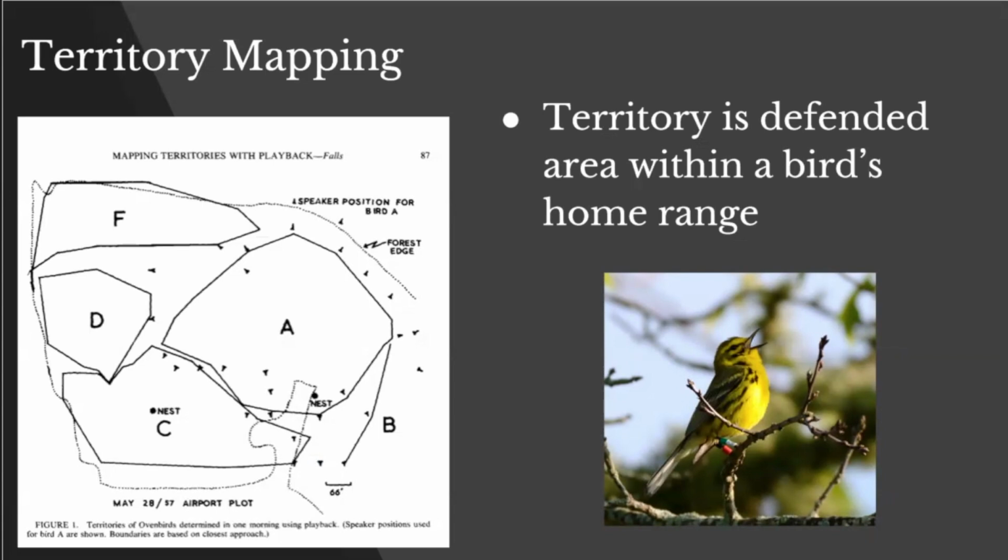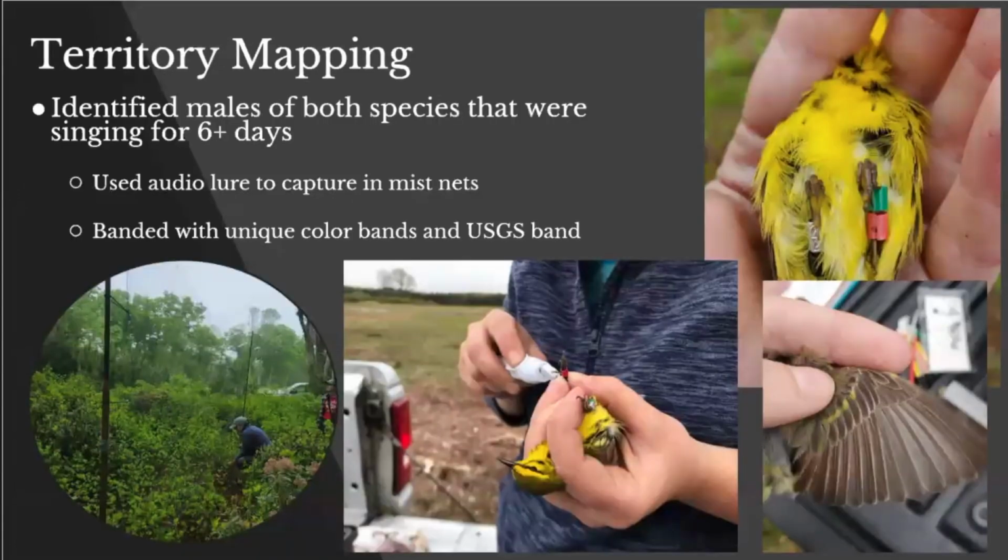And we defined a boundary with GPS points taken either when a male stopped following playback or we called in a different male to that same boundary. So again, we identified males that were singing for over 6 days, so we weren't capturing migrants or birds that would leave or disperse. We used an audio lure to capture those birds in mist nets, and we gave them a unique color band and a silver federal band, which you can see in the top right corner there.